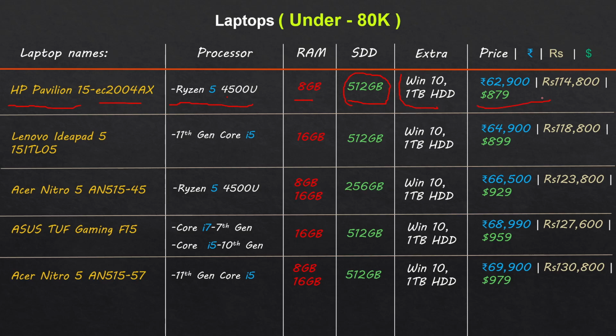Okay, Indian rupees. Second, here we have a Lenovo Ideapad 5 with the i5 of 11th generation with 16 GB RAM, 512 GB SSD, and these are the same extras, at 64,900 rupees, 2,000 more than the HP Pavilion. Third, here we have Acer Nitro 5 with the Ryzen 5 processor. It can be 8 or 16 GB RAM, 256 GB, 1 TB SSD, and Windows 10 extra, at 66,500 rupees.